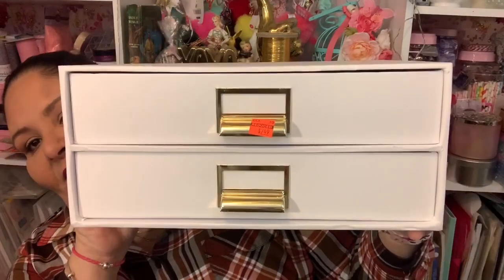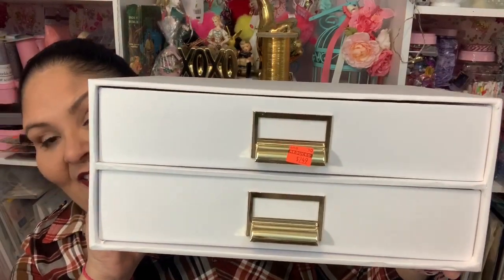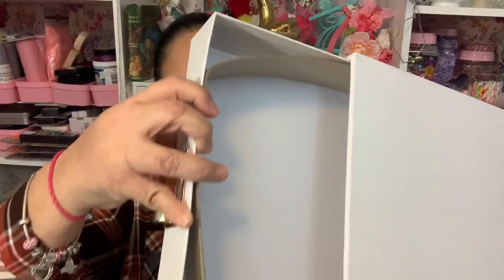Okay. I went today with my husband to Hobby Lobby, and look what I found for only $2.49, guys. You guys seeing this beautiful white box that of course I'm going to alter, and I love to have this part in pink. And these are the drawers. They are very big, so a lot of space to store a lot of stuff on them.